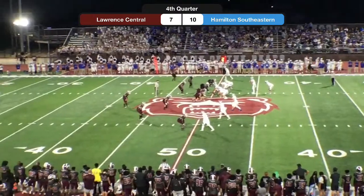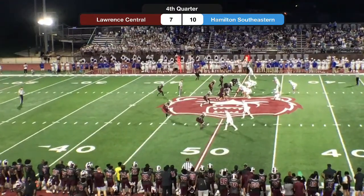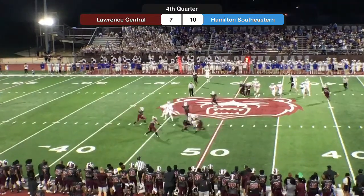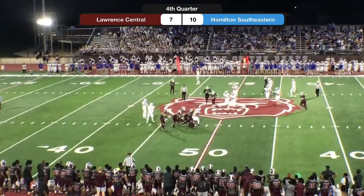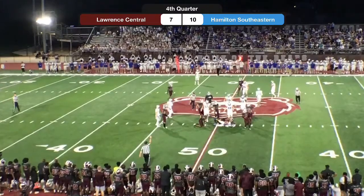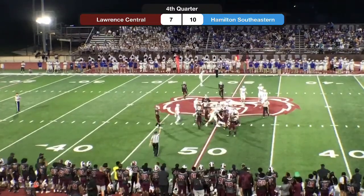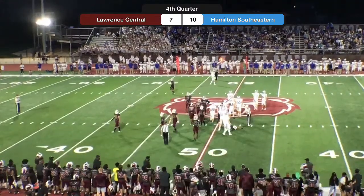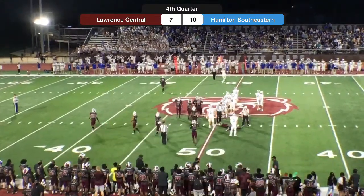2nd and 10 for HSC. A man in motion there. And he'll throw to that man in motion. And he'll get some yardage. He got stopped there, but a nice 4-yard gain to put themselves at a 3rd and 6 opportunity here.